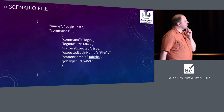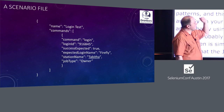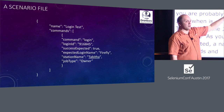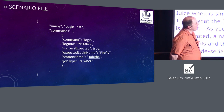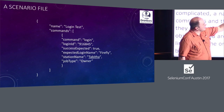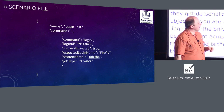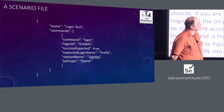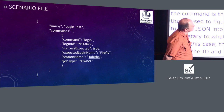So this is what our actual JSON scenario files look like. This is a really simple one. As you can see, they're very, very complicated. It's just a name and then an array of commands. And those commands get deserialized into POJOs, just plain Java objects, if you're not familiar with our lingo. The only part of this that really has to be consistent across different types of commands is the command name, login. That's used to figure out what class I'm going to turn that JSON into. And then the rest is proprietary to whatever the command does. In this case, the command is going to log somebody in with that ID and make sure that it actually worked, and then set a few things about their session.